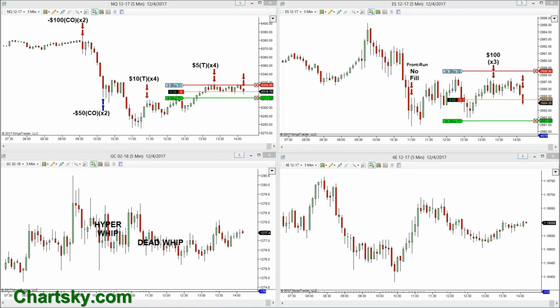Well, it looked like it was ready for the bottom to fall out. Could happen at any time. Or could just be stop running to the downside, although the S&P turned down pretty good, so I don't think so in the S&P. I mean the NASDAQ, I'm sorry.